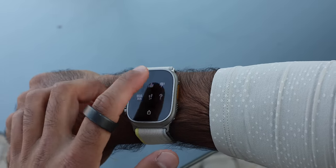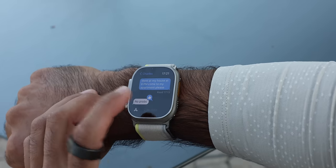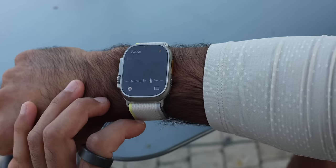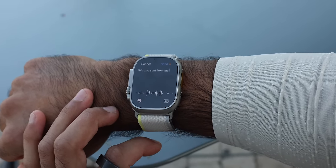So I see that Charles Kerr sent me a message. I can double tap even to give a little reply. And then if I wanna reply to his message, I can go ahead and tap iMessage, and I've got this full keyboard. I can start to swipe on it, or I tap the voice transcription and say, hey, awesome, sounds good, look forward to seeing you soon, sent from Apple Watch.